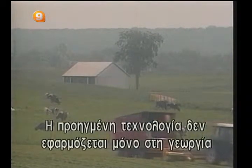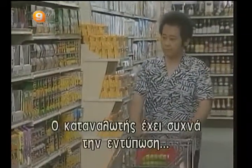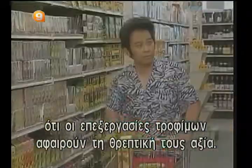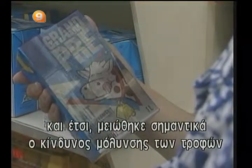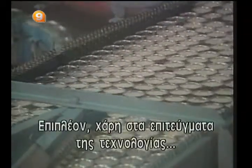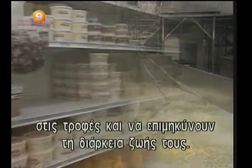Leading-edge technologies have not only been implemented in agriculture, but also in the food processing industry. The consumer often has the impression that the processing his food goes through removes all its nutritional value. In fact, it's quite the opposite. Automation has improved hygiene, and this has considerably reduced the risk of food contamination, which is the cause of many poisonings. Moreover, thanks to advances in technology, the experts are able to add nutritional value to foods and lengthen their lifetimes.